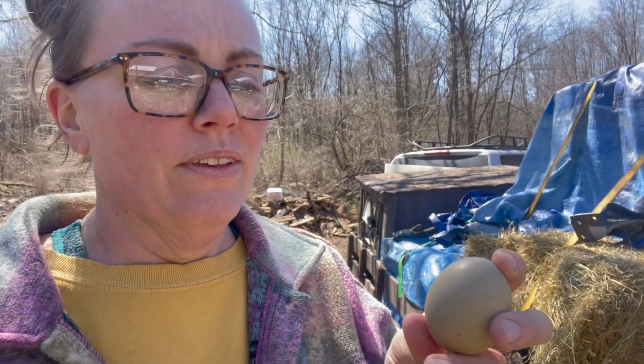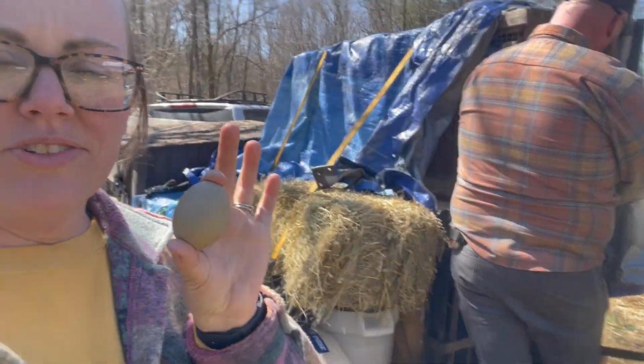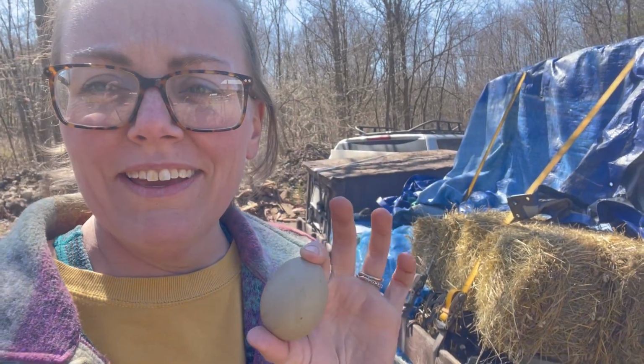We're just going to let them get acclimated to their space before we let them out in the fence. I'll get some hay in there for them and get them some water because I'm sure that they're hungry and thirsty. Chickens! So we're opening up the cages to get the chickens into their new coop, and we're just finding egg after egg.